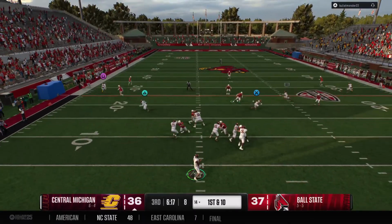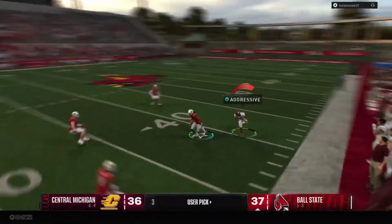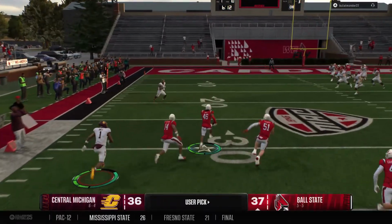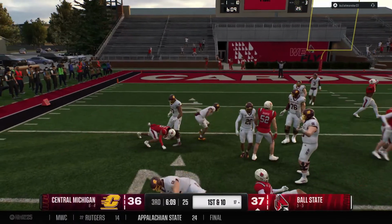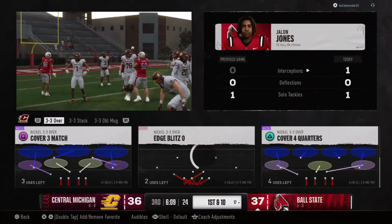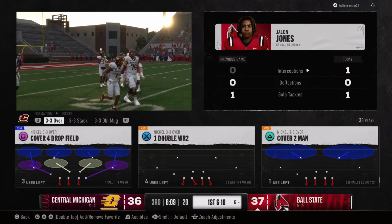Comes out throwing on first down. Going for the big play. Fires into traffic, intercepted. And stampeding through the defense. After making the interception, he took it all the way back and sets up his offense at the 17-yard line.